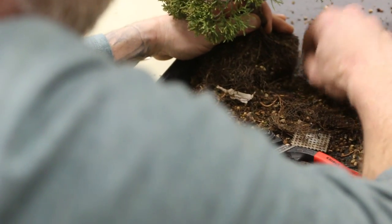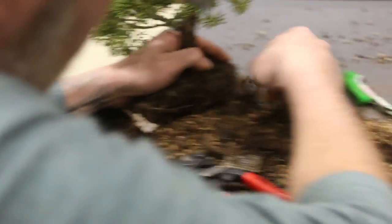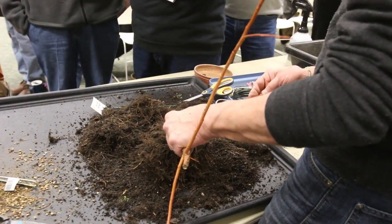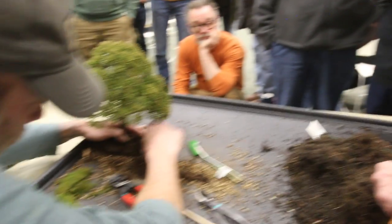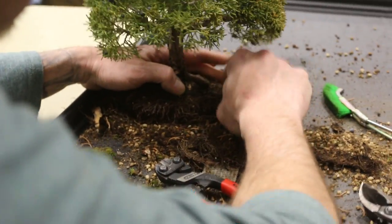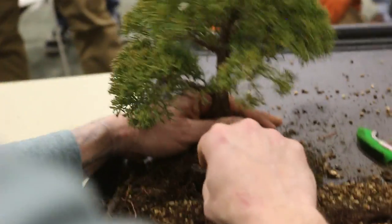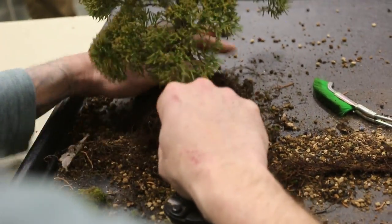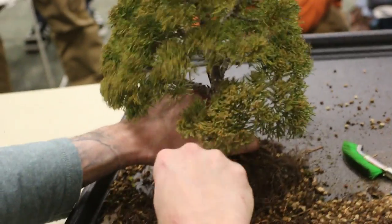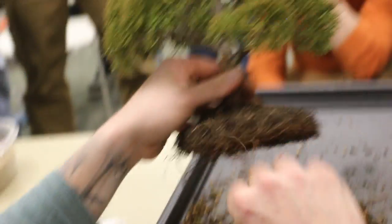Now, if this were a beech tree or a Korean hornbeam in a nursery pot, it wouldn't be being this rough. This is a willow. If this were an elm, I could be this rough. What else? Probably maple. Maple, you could probably be this rough. Yeah. Ginkgo. Ginkgo, you could be this rough. Absolutely.